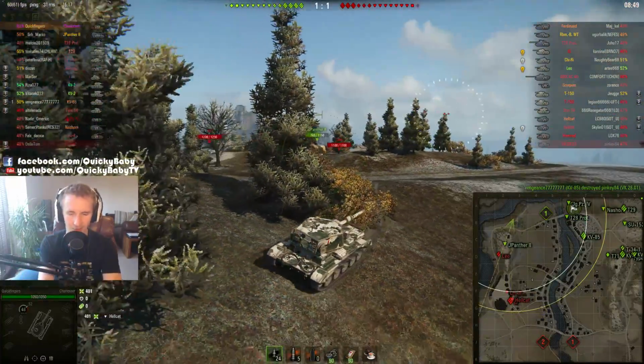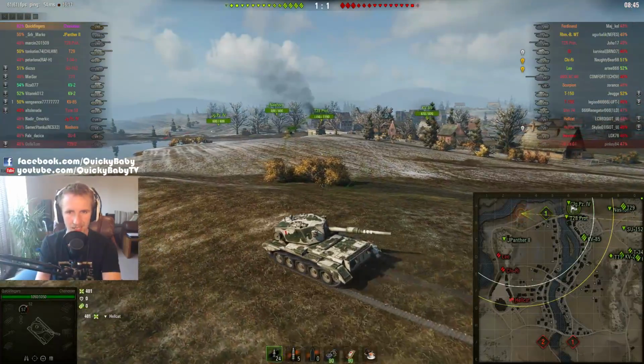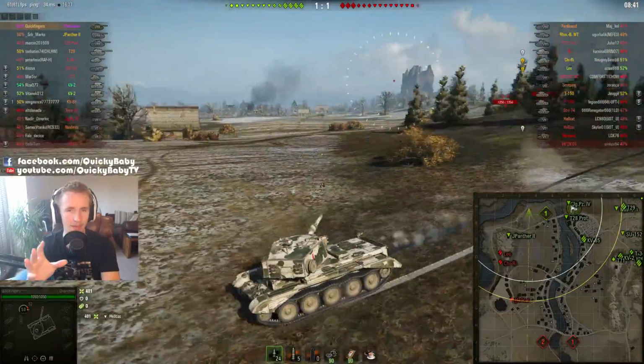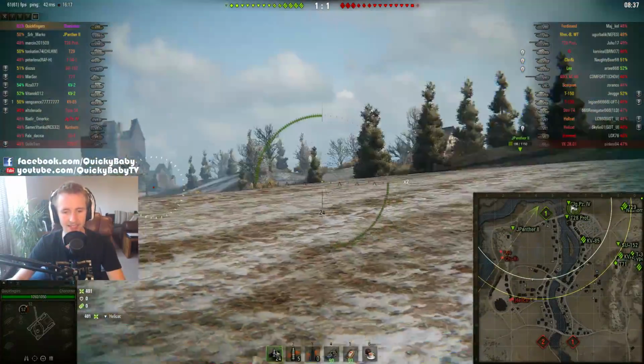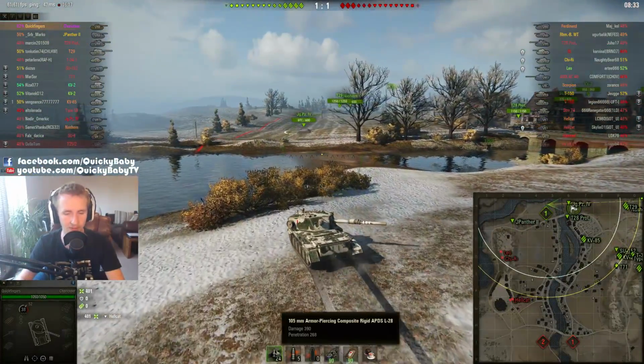But focusing on the Charioteer, it's got the hull of a Cromwell. Now you might be thinking, well, the Cromwell is a tier 6 tank, right? Yeah, sure, but imagine the mobility of a Cromwell with a tank destroyer, and this thing has what I would call a tier 9, maybe 9.5 gun.